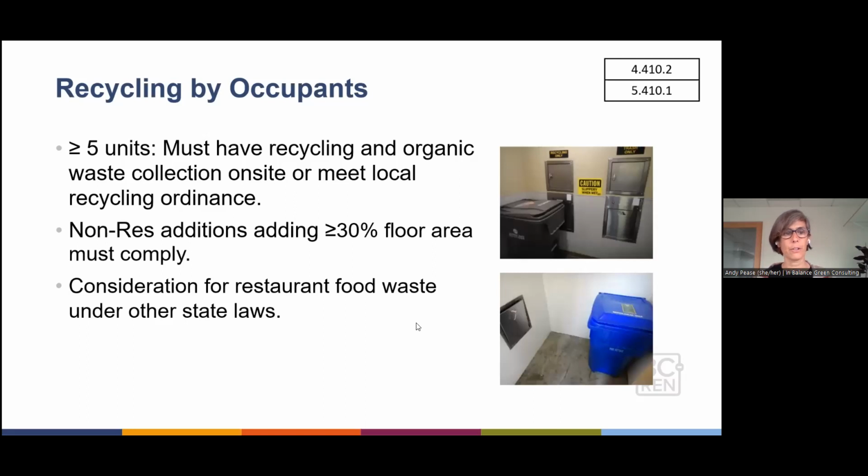You are required under CALGreen to have recycling for occupants. Again, that makes a lot of sense. A certain amount of floor area or space for bins. And then increasingly there is the recycling of organics.